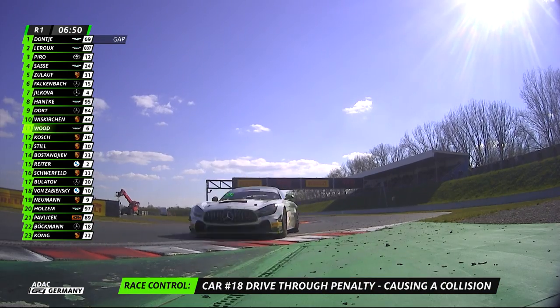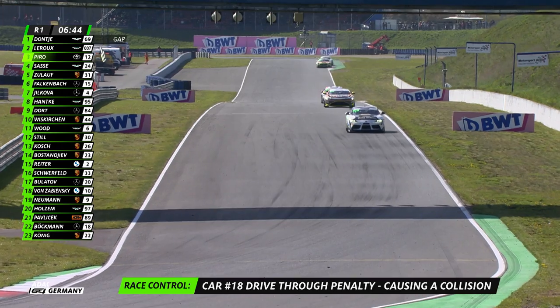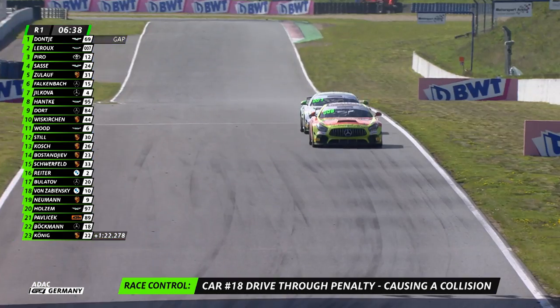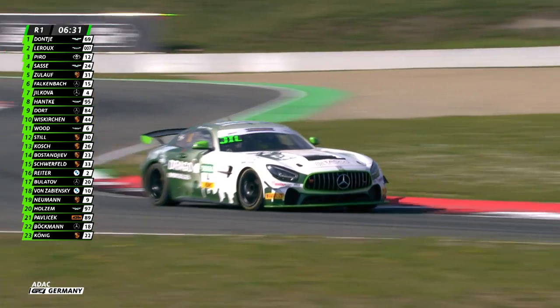But drive-through penalty for car 18 for causing a collision. So that's Burton spinning around Bastandijev. Yeah, so clearly the stewards didn't agree with me. It's just as well I'm not in the steward room, isn't it? So they do believe that it was Berkman who should have backed out of that, and that it wasn't Bastandijev who caused that problem.